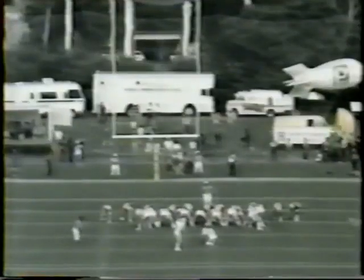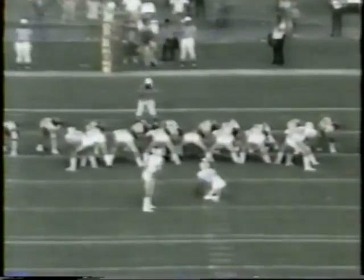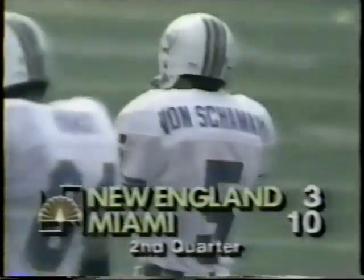28-yard field goal attempt. Don Strock to hold. Uwe von Schamann. He's got it from 28 yards away. So on the season, Uwe von Schamann is now 5 for 5. 4 out of 4 last week. 10-3. Miami. We'll be back.